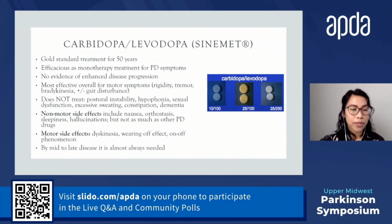And it's really important to be able to discuss realistic expectations with your patients when starting any type of therapy. So Sinemet is not intended to treat things like postural instability, hypophonia, or that soft volume of their voice, sexual dysfunction, excessive sweating, constipation, or dementia.